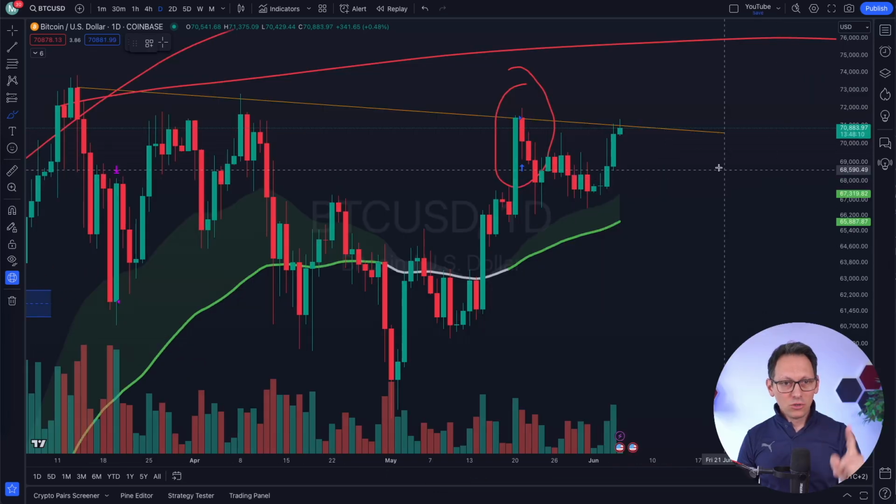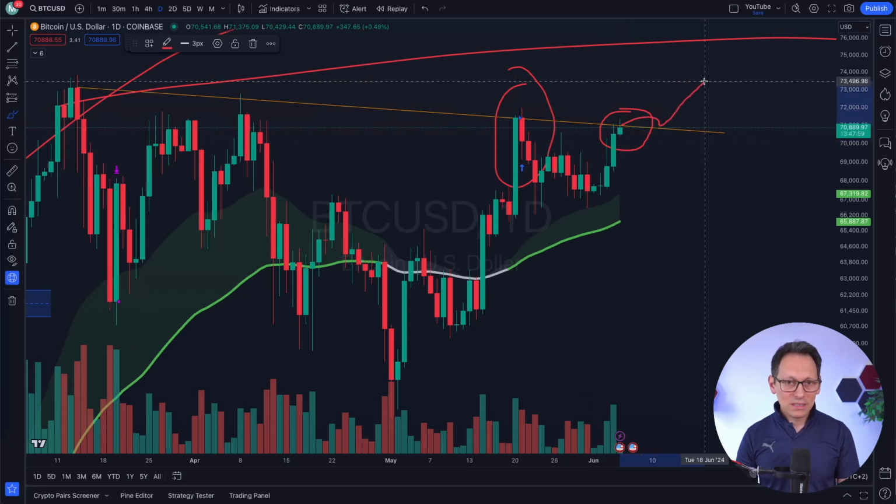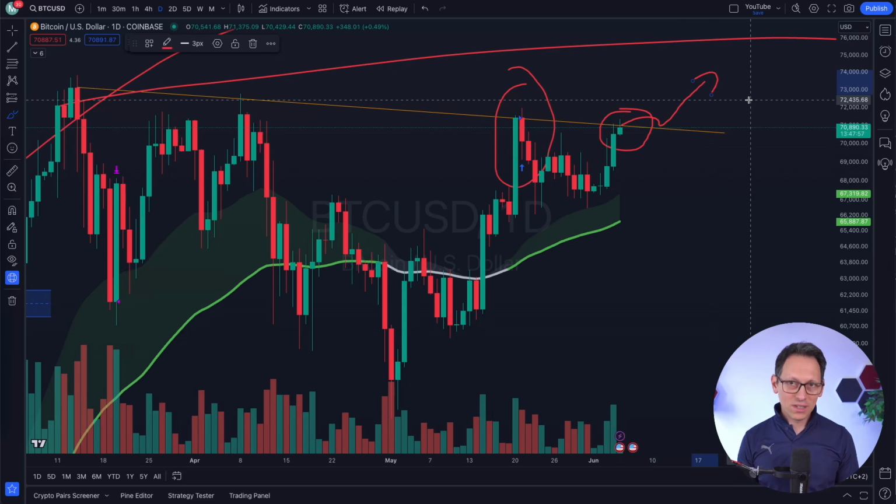One more thing you need to know about Bitcoin's price action is that it is trying to break above this line, this trend line over here. And it might do it today, tomorrow, or in a couple of days. And once it happens, then it is absolute go time. And we can expect new all-time highs.